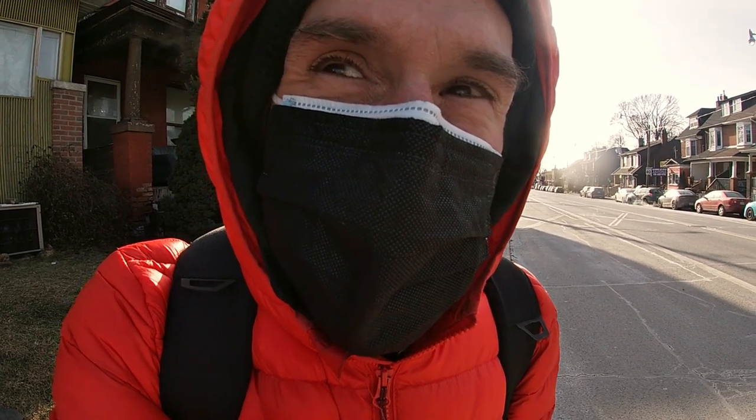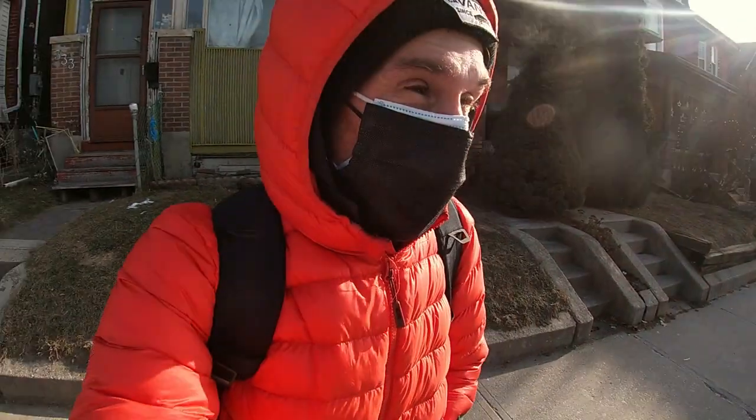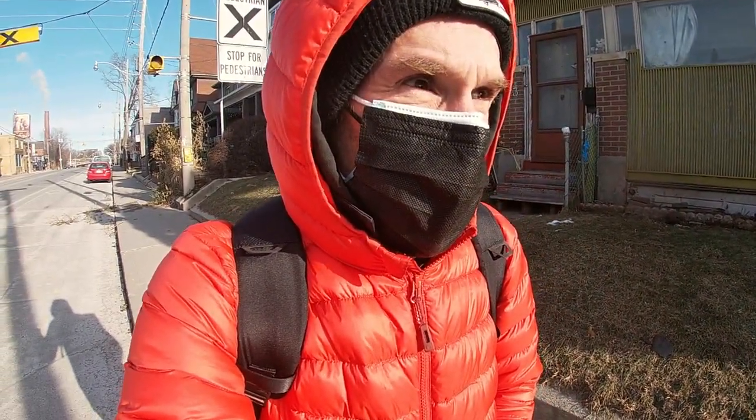Okay, you guys, welcome back to the channel and welcome back to one of the coldest days so far. Oh my God, it's so cold. When I left the house, I checked the weather. It was at minus 20 with a minus 32 wind chill. You can just see how cold it is on the ground. Like you can see that smokestack. It's so cold. I'm wearing like double layers.